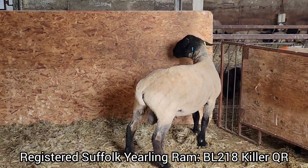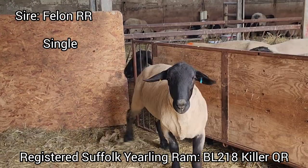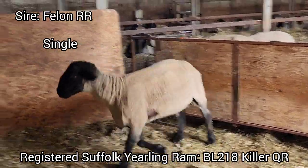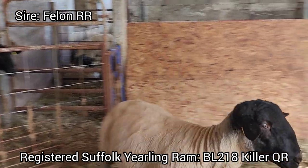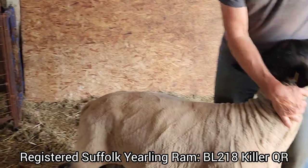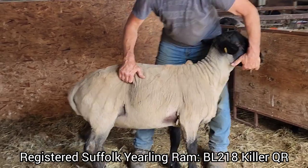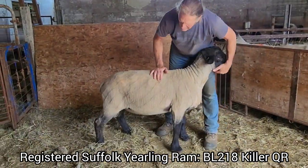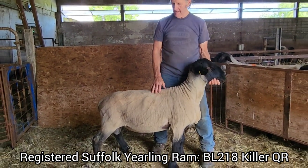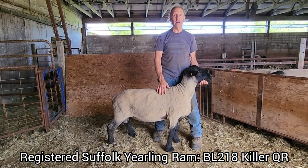This is Killer. He's a yearling ram. He's for sale. We showed him last year. He's a QR. He's a single. He's from our ram Felon. He's got really big bone on him. If people are worried about the Suffolk getting too big, this guy has it all in Sammy lines and himself.